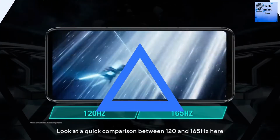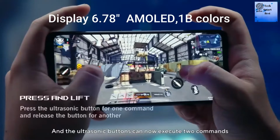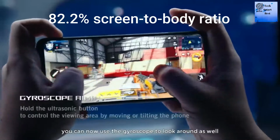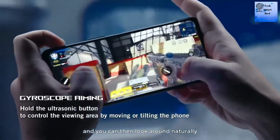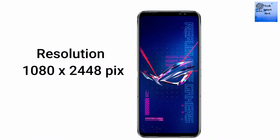The display of this smartphone is 6.7-inch AMOLED, 1 billion colors, and the refresh rate of the display of this smartphone is 165 Hz. The screen-to-body ratio of the display of this smartphone is 82.2%. The resolution of the display of this smartphone is 1080p × 2448 pixels. The PPI density of the display of this smartphone is 395.